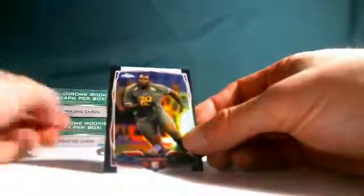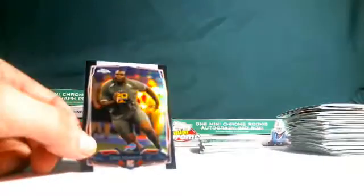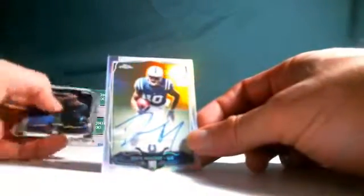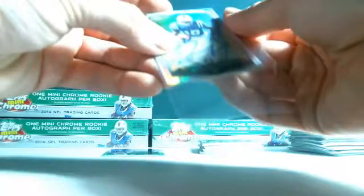Black refractor for the Bills, Cyrus K, number 13 of 15. Kohan Digio for the Bills. I got the auto in my hand here, guys. It is a refractor, and it is for the Colts. Dante Moncrief refractor auto for the Colts, number 113 of 150. Moncrief for the Colts. Not terrible. Best auto by far.